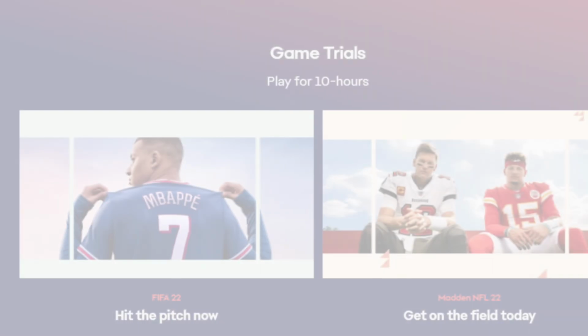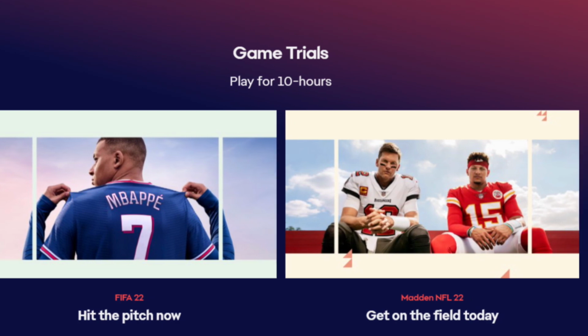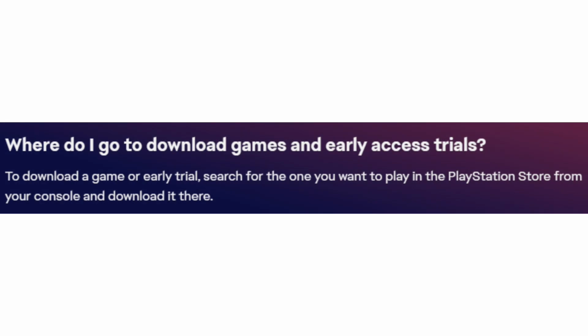The early access trials allow you to play up to 10 hours on select new releases. At the moment, members get FIFA 22 and Battlefield 2024, because I know everyone is just itching to play that. You get to not only trial these games after they release, but potentially days before they even launch.